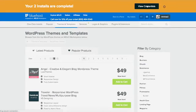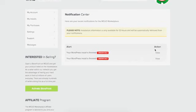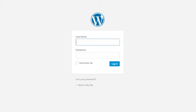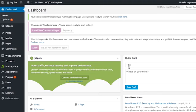So we're just going to go back to Bluehost and install our theme. But first I'm just going to click View Credentials. Okay, so we're back here at the Bluehost page, and this is going to take us over to our WordPress blog, which is now installed, right? So I would just click on this. And then once we're in WordPress, we're going to be able to install both of our themes.